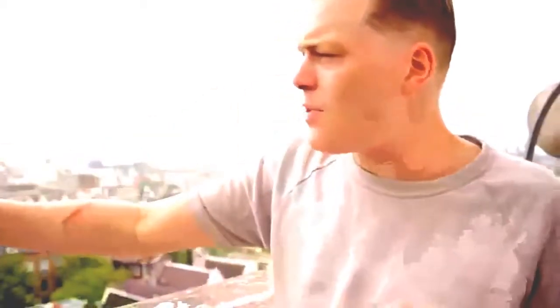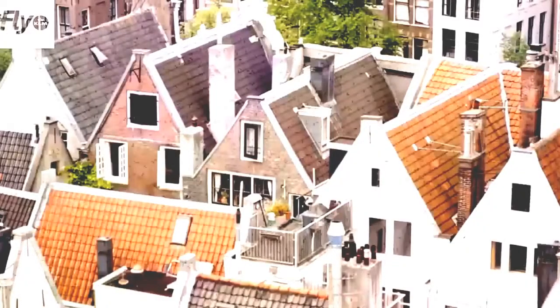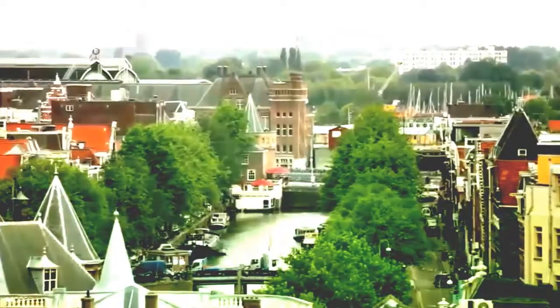Grew up, and the house right over there is my parents' house, it still is. And now I live like 100 meters that way.